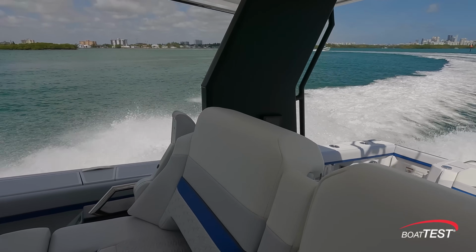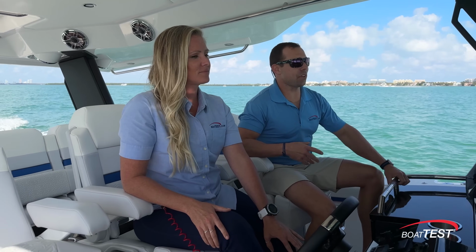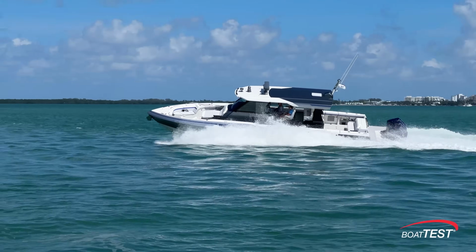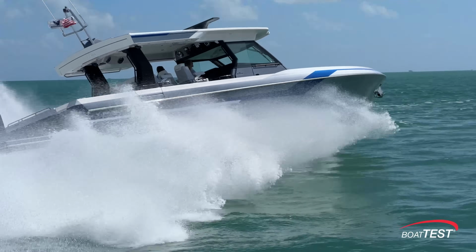So as we head to our next destination, Stiltsville here in South Miami, why don't we talk a little bit about how she performed during our testing? Yeah, well, I think I was pretty surprised. Being a 35,000-pound boat, 45 feet long, it really handled pretty well. And you can tell with that weight, she was really stable in the water and would really sit down in those turns and carve out a good smooth turn.